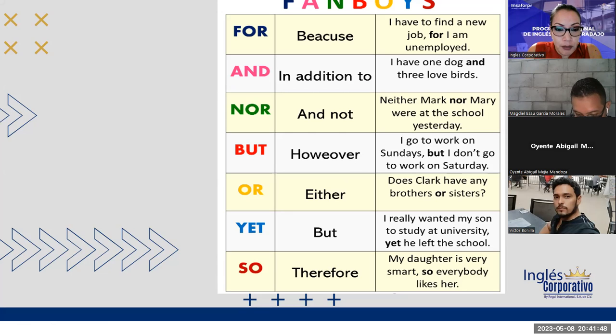Or, either. Or es cuando hay algo, hay opción. Estamos haciendo una elección entre opciones. It says, does Clark have any brother or sister? ¿Hermano o hermana? So that's quite simple.